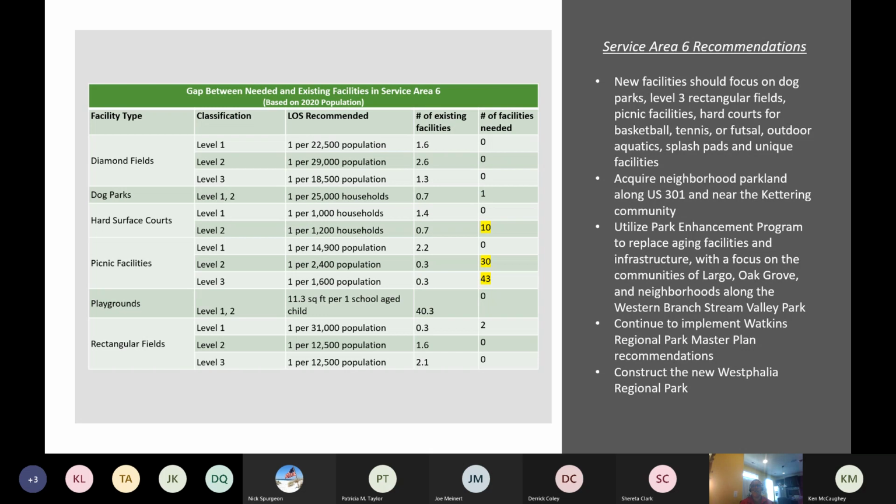Looking at park enhancement programs in Largo, Oak Grove, and so on and so forth. Continuing to implement the Watkins Regional Park Master Plan recommendation. I know this is outside of the city limits, but a lot of Bowie residents use Watkins Regional Park. It's a huge draw. It's come up time and time again as a favorite for a lot of our area residents. And last but not least, we want to make sure that we construct the new Westphalia Regional Park. That's coming along slowly but surely, but it will happen in time.